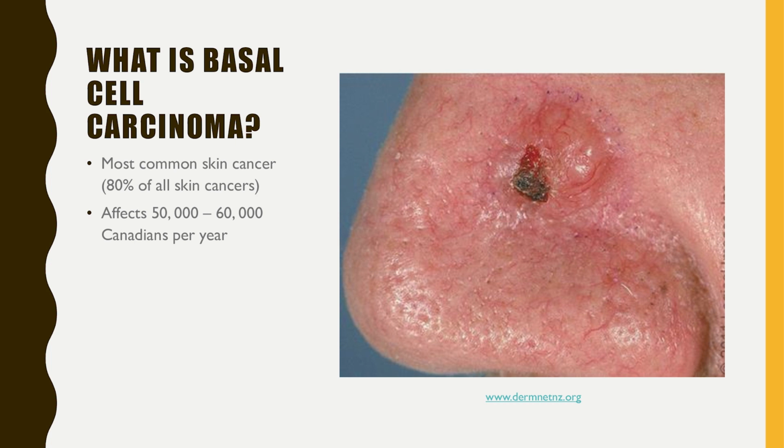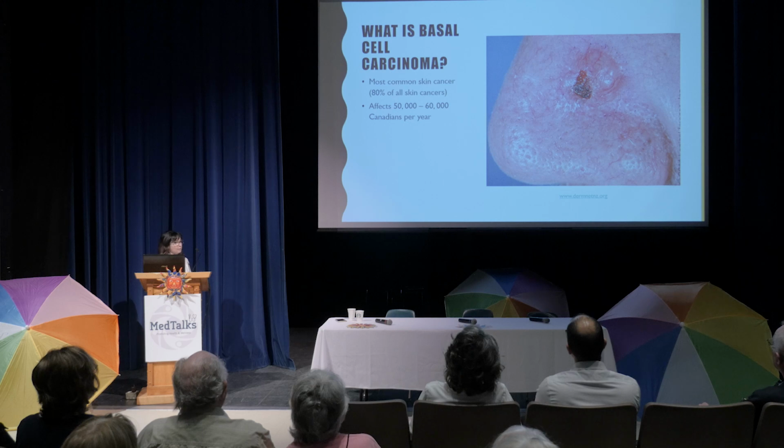So now we're going to talk about skin cancer. Basal cell carcinoma is the most common type. It makes up almost 80% of all skin cancers. It affects about 50 to 60,000 Canadians per year. In general, these are lower risk skin cancers. They tend to grow slowly, they grow locally, and they almost never go to other parts of the body.